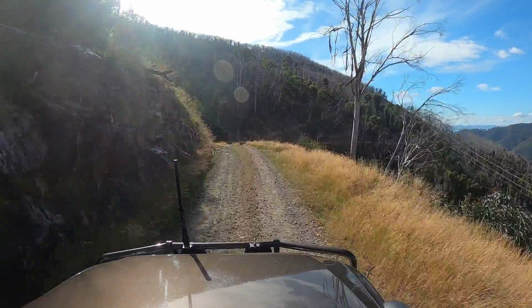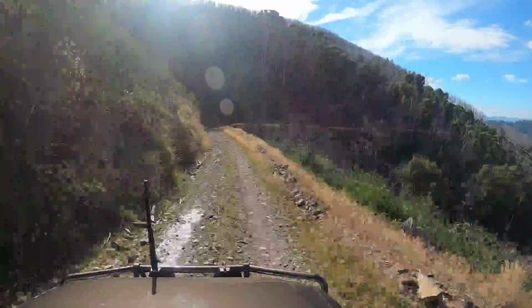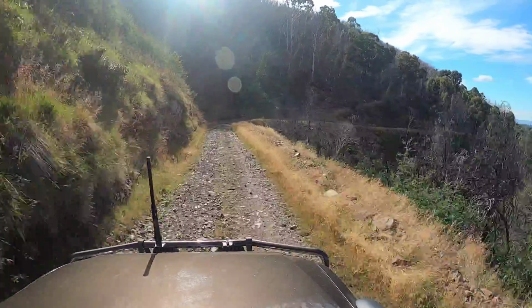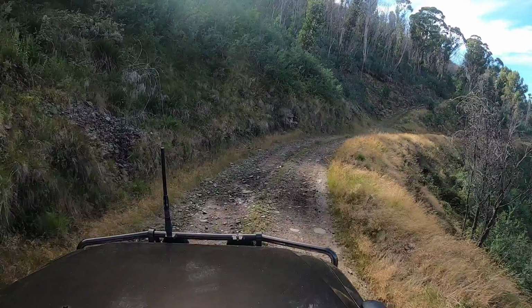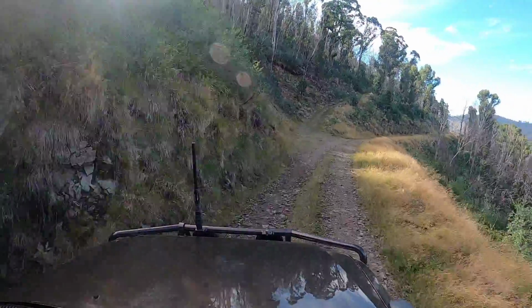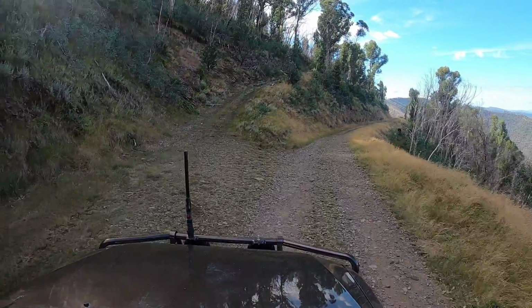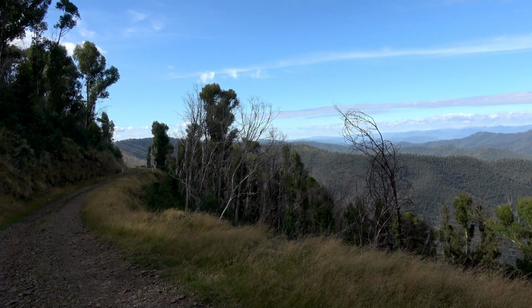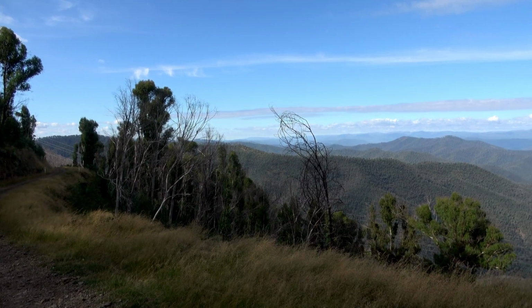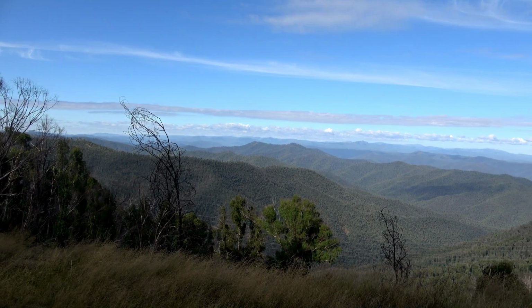After that quick stop there, continuing on along Goldie Spur, as I said, not a difficult track, but does get narrow in sections. A little bit of a side track there on the left, and I did sort of pause and look at that. Really wasn't too sure where it went, so again, another opportunity here to just take in that view. Cracking spot.